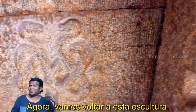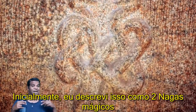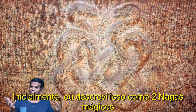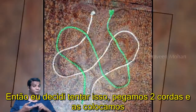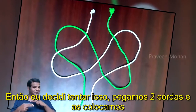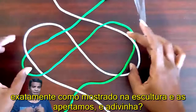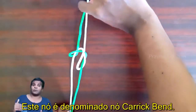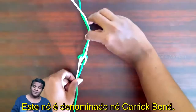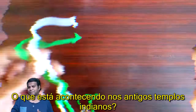Now, let's go back to this carving. Initially, I described this as 2 magical Nagas intertwined to represent yin-yang forces, right? So I decided to try this. We took 2 strings and we placed them exactly as shown in the carving and tightened them. And guess what? Another knot. This knot is called Carrick Bend knot. What is going on in ancient Indian temples?